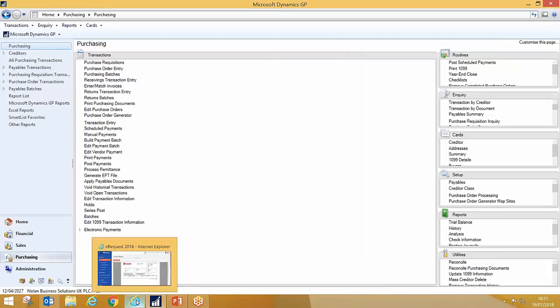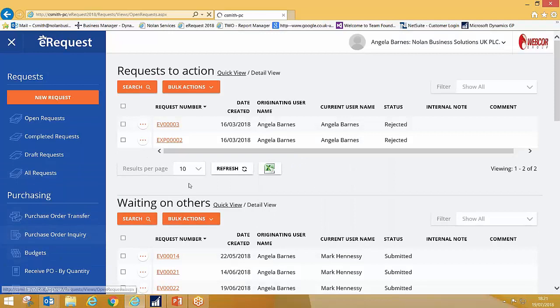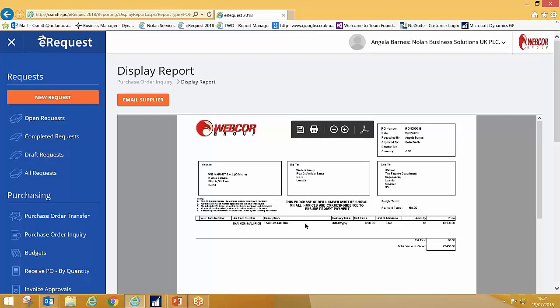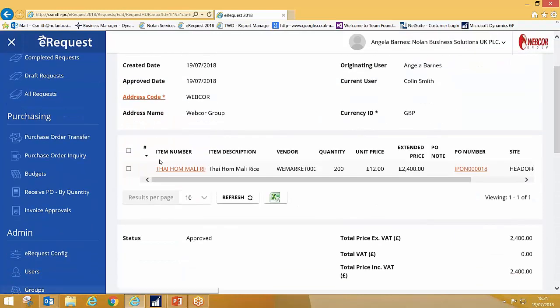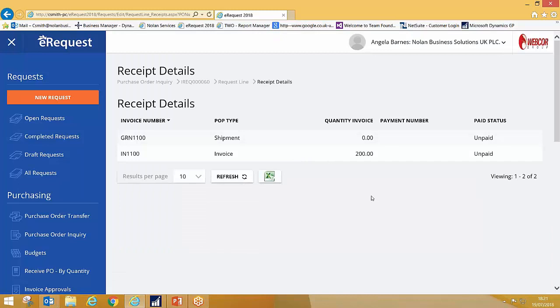So what do I see now inside eRequest? If I go back into eRequest, log in as Angela, I can go to the purchase order inquiry, take a look at purchase order number 18. That's the purchase order we raised. I can go into the request that spawned that. I can have a look at the request. I can go into the request lines and I can see here that it's been receipted and it's been invoiced. And I can drill down into that invoice number and see at the moment that it's unpaid.